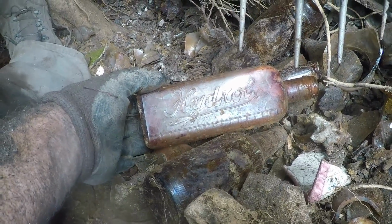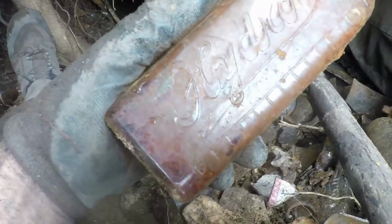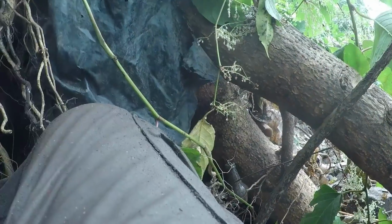I thought this was Lysol, but it's Hydrol. Look at this old bottle. Hydrol. That's very cool. It's got numbers up the side. I raked it out way back in there. I'm on the stuff now, folks. I'm finding all kinds of stuff.